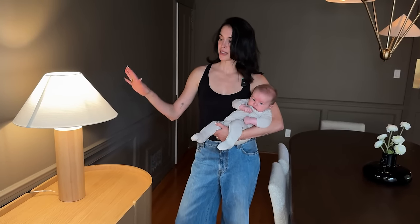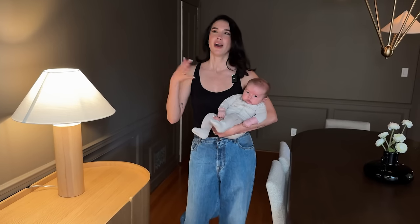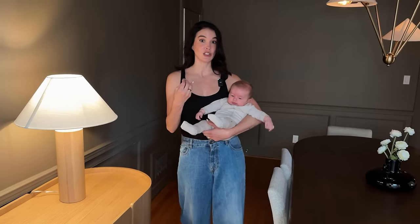And this piece is very sturdy. It came in a few other colors too, but I really love the lamp. Also helps give a little bit more light in here because it is darker.